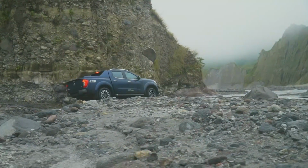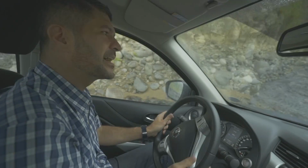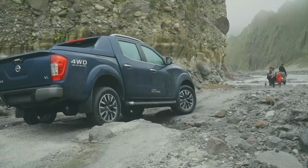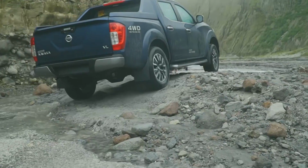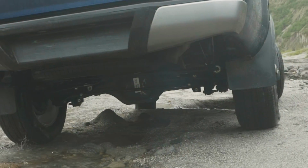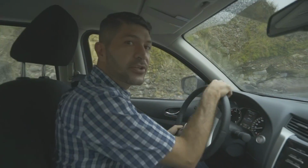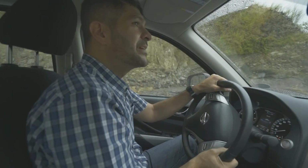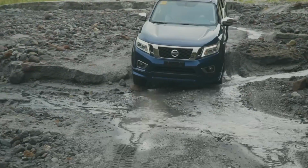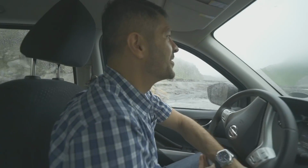It's a good thing that it's very rigid. It's got this four-box ladder frame system, which provides a little bit more rigidity. And I was worried about the whole suspension at the back, because normally these pickups come with leaf springs, but this is doing a pretty good job. I haven't hit the limitations yet. It doesn't feel like it's anywhere close so far. And I've still got one more setting for four-wheel drive, which is the four-wheel low.